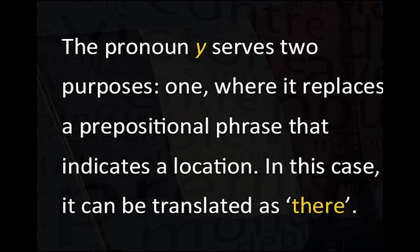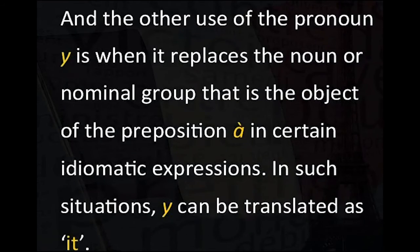The rule regarding the position of the pronoun is the same. Before we proceed to the next section, let me summarize the lesson. The pronoun y serves two purposes. One, where it replaces a prepositional phrase that indicates a location. In this case, it can be translated as there. And the other use of the pronoun y is when it replaces the noun or nominal group that is the object of the preposition à in certain idiomatic expressions. In such situations, y can be translated as it. Although the pronoun has two different meanings, the rule regarding its position within a sentence is the same.